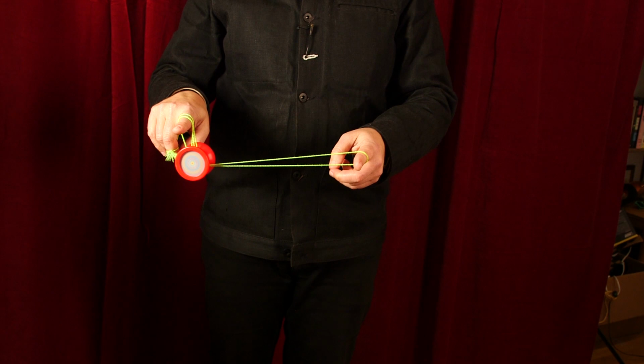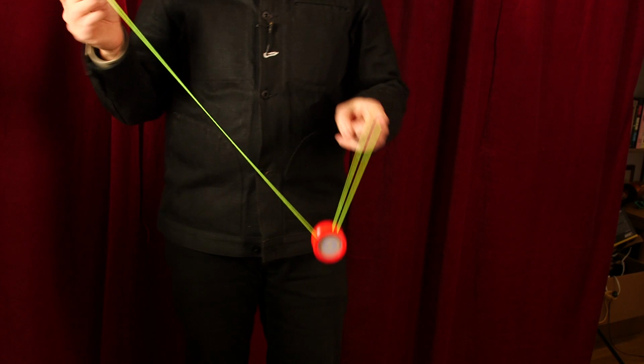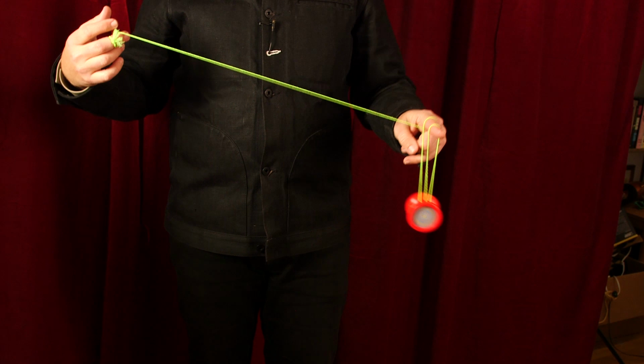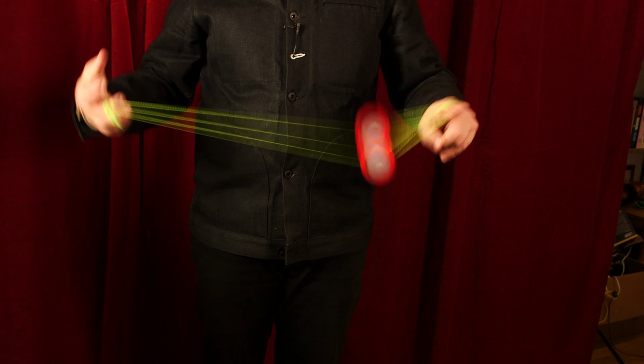Now we're ready for part three of Skin the Gerbil, which is simply going to be hopping off. You're going to do a variation of that double on trapeze, but you're going to miss and then catch. So you're intentionally missing that double on trapeze. The yo-yo swings in front of the string and then you catch. You can practice that if you want just from here.